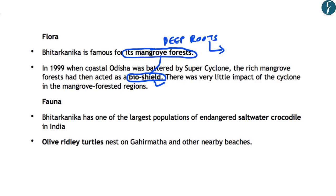So in 1999, when coastal Odisha was battered by a super cyclone, the rich mangrove forest had then acted as a bioshield, and there was very little impact of the cyclone in the mangrove forested regions. That is why mangrove forests are very important, because they act as a bioshield against some of the natural disasters like cyclones and tsunamis.